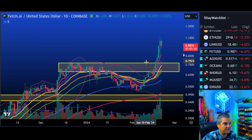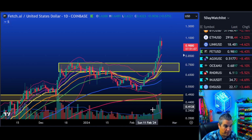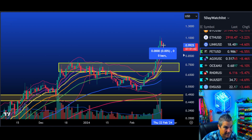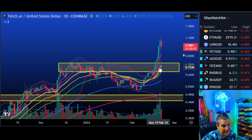So where do we buy Fetch? Well, buy the dip, of course, but are we going to come all the way back down to this zone? This would be kind of the throwback level. However, I'm skeptical that we're going to go back down that low. Why? Well, based on the volume, based on this move, and thinking that we're going to go down over 20% on one of the strongest moving altcoins in crypto, certainly AI based. I think AI coins are going to do very well this cycle. So thinking that we're going to come all the way back down here and give all these gains back could be a little bit of a stretch.